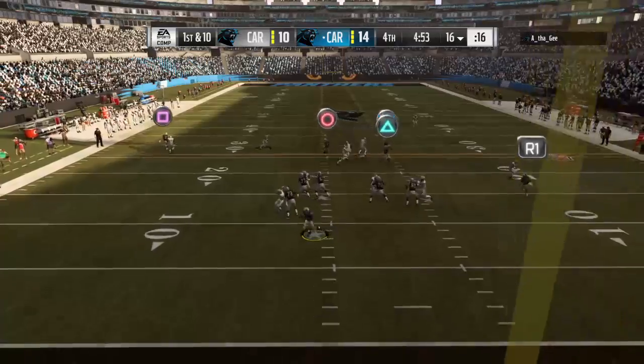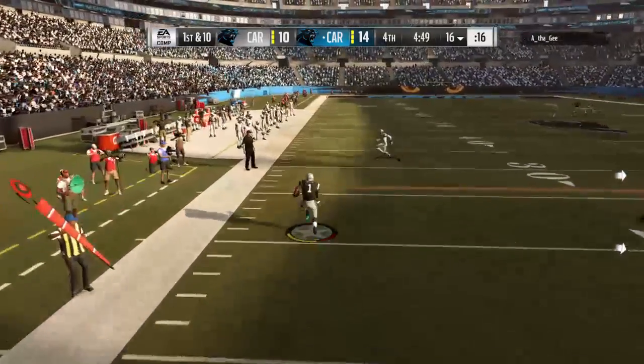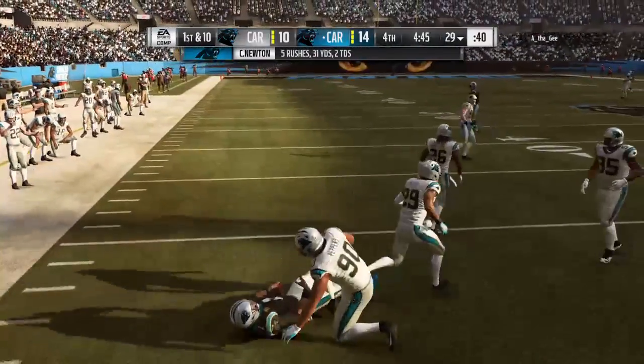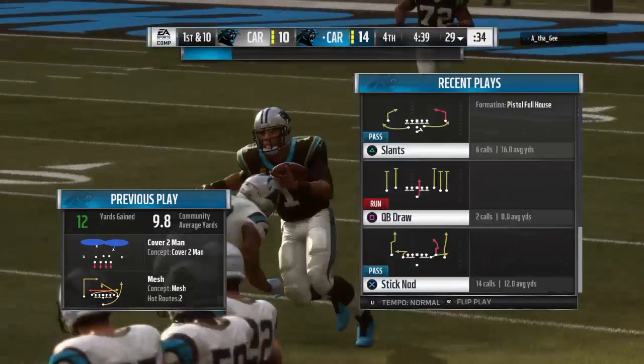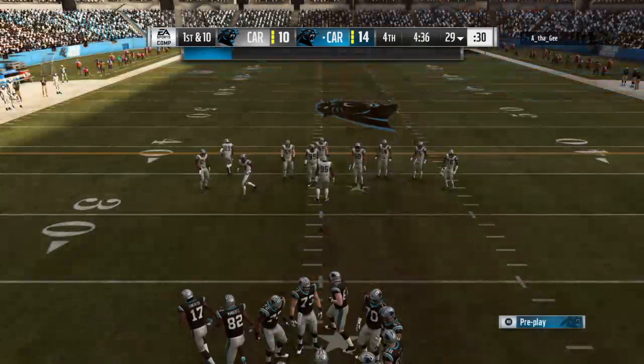On first down, it's Newton. Steps away to his left. Oh, he's got some breathing room. And he'll be taken down, but not before he gets this football out shy of the 30 to the 29. A nifty bit of scrambling there. 12 yards, first down. Here we go.